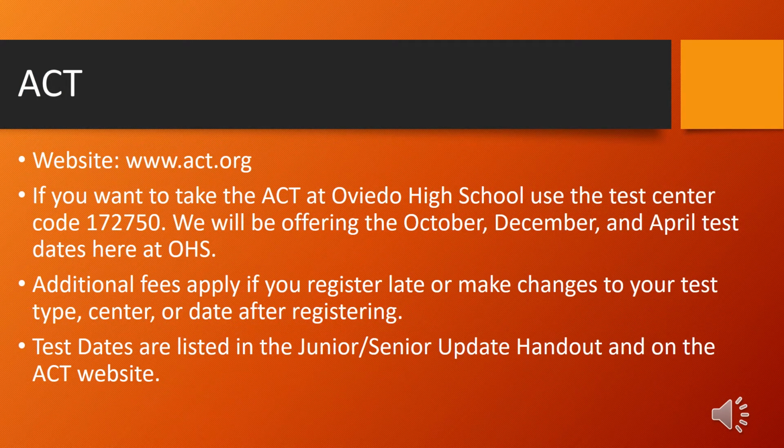The website for the ACT is www.act.org. If you want to take the ACT at Oviedo High School, use the test center code 172750. We will be offering the October, December, and April test dates here at OHS. Additional fees may apply if you register late or make changes to your test type, center, or date after registering. Test dates are listed in the Junior Senior Update handout and on the ACT website.